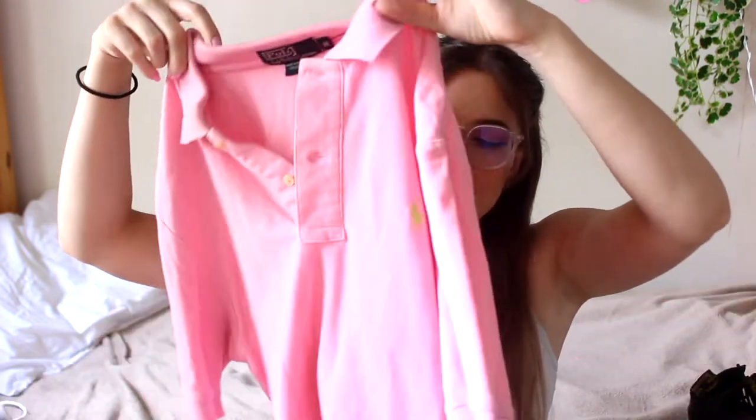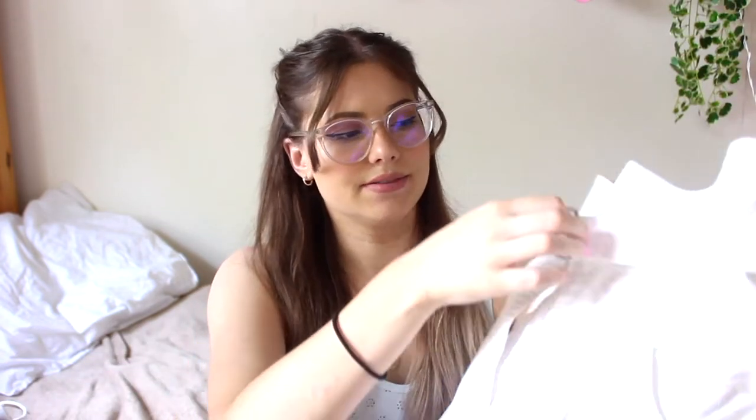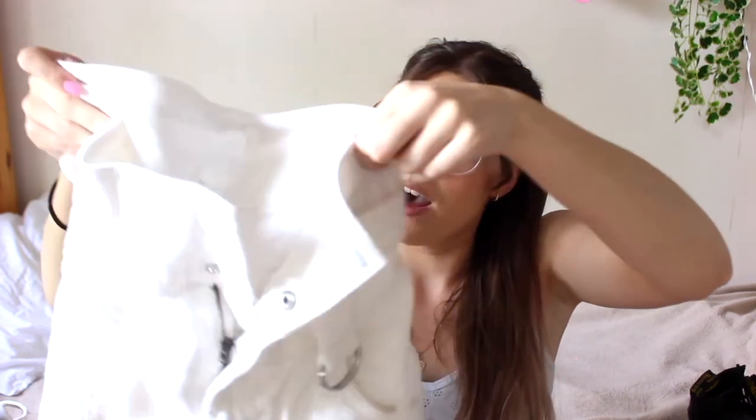So for the pink polo, I don't really know what to wear this with still. I either want to pair them with these white shorts from H&M, because pink and white look good together, or I want to pair them with the black pants. So it's either gonna be the white shorts or the black pants.